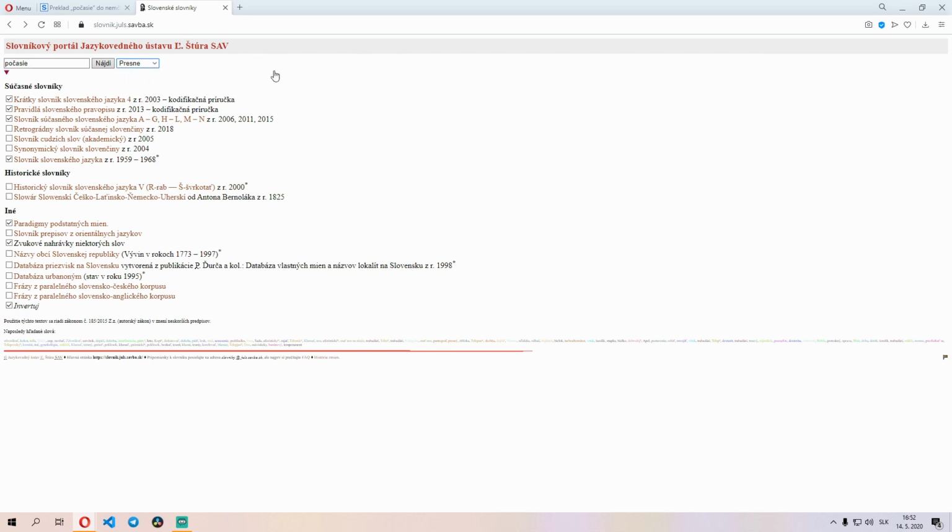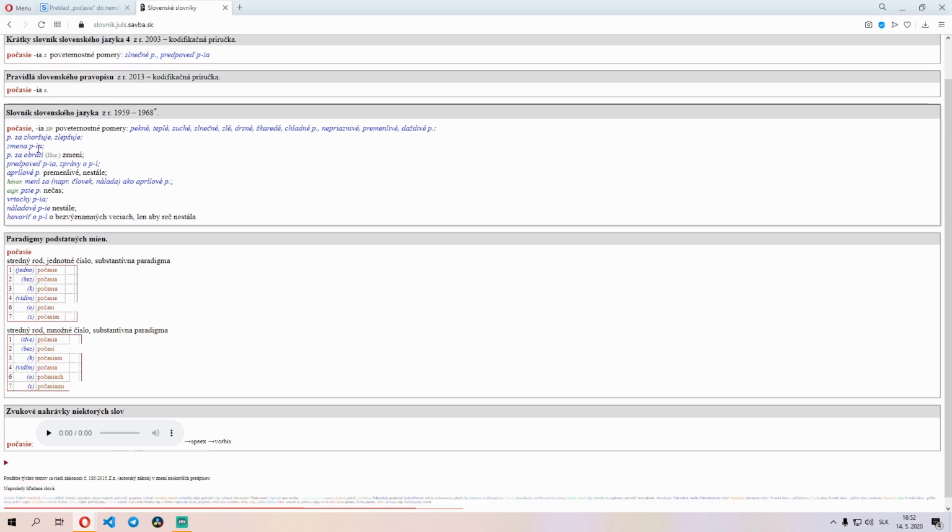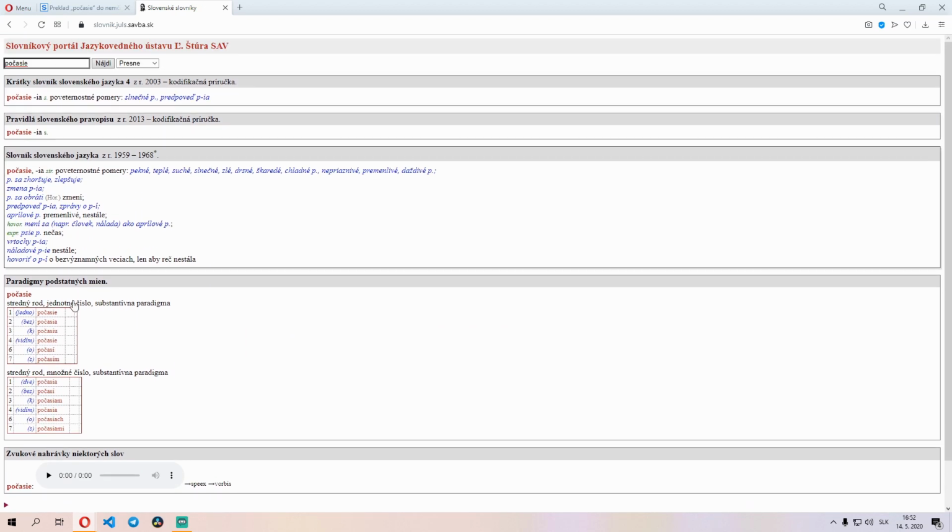Won't really need that, but whatever. We're done. Let's click find. There we go. Not that much on one page. Fits on one page, not too much stuff.